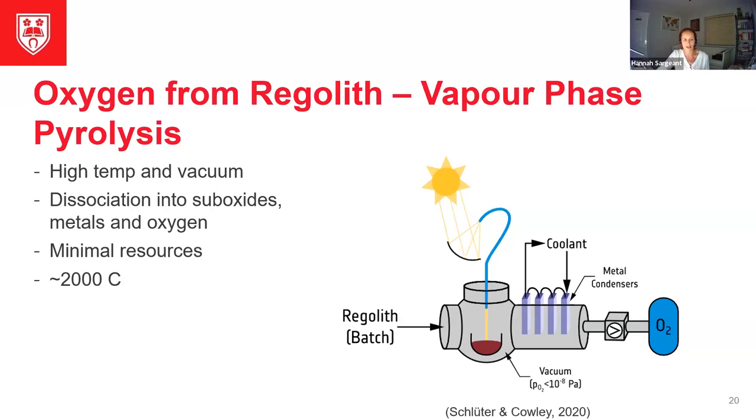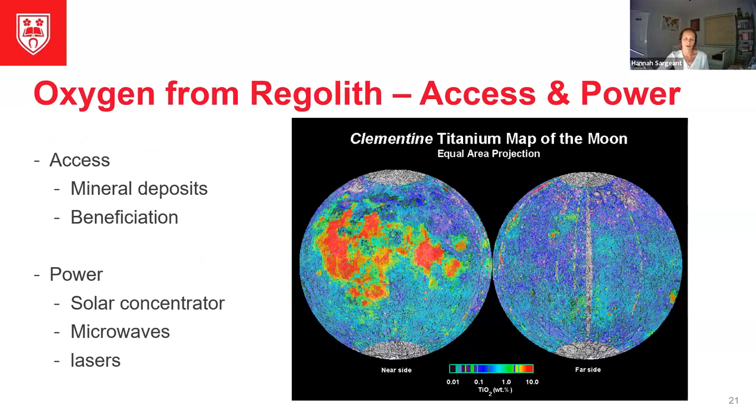So just now, I want to finish up on this section looking at the different access and power issues that come with extracting oxygen from just the dry regolith on the moon. Generally, I suppose with the electrolysis especially, you can pretty much target any landing site. So you can go to a really friendly place to land as far as that goes on the moon, somewhere nice and flat, with direct line of communication with Earth. But for some of your techniques, you might want to target, for example, a high ilmenite location.